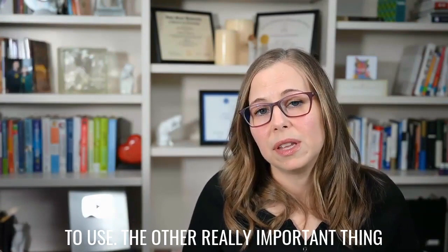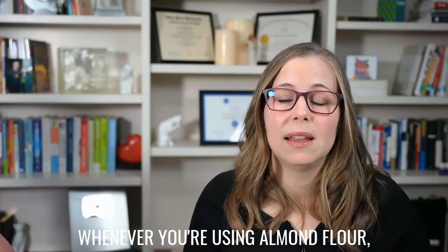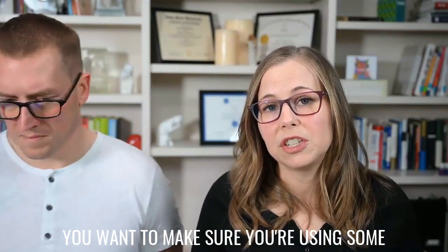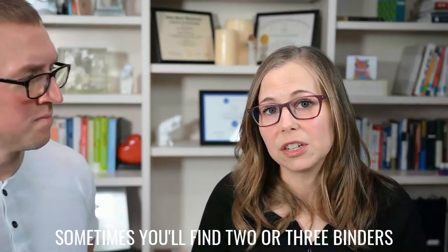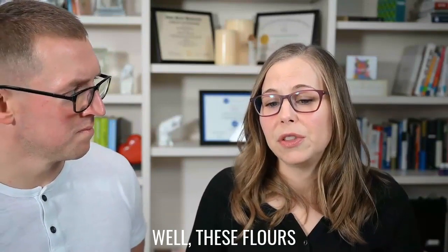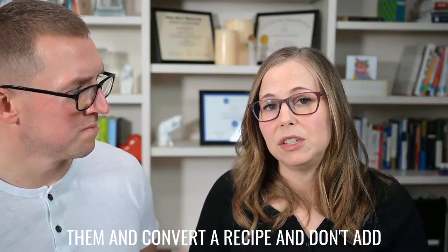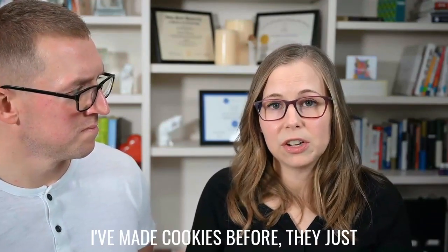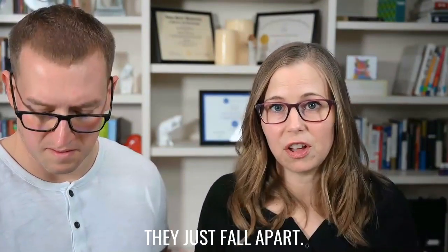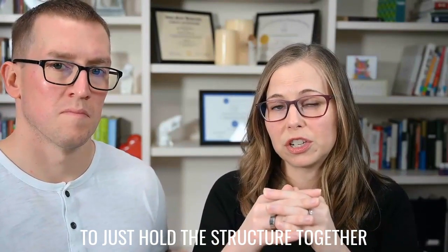The other really important thing I want to mention before I end this question is that whenever you're using almond flour or coconut flour or another keto flour, you want to make sure you're using some kind of a binder. Sometimes you'll find 2 or 3 binders in a recipe. What do I mean by a binder? Well, if you just convert a recipe with these flours and don't add anything, I've made cookies before that just fall apart. You scoop them up and they just fall apart, because they're missing something to hold the structure together.